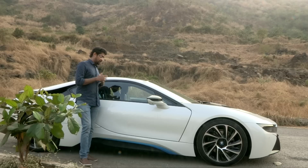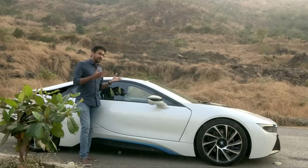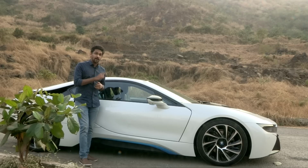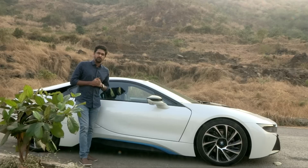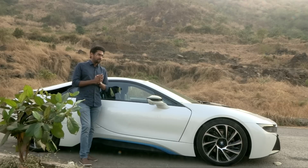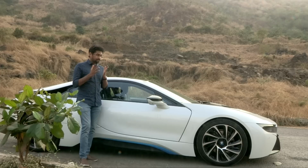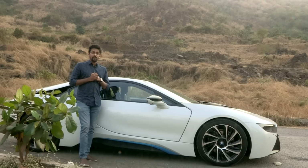What's also staggering is the overall experience, the attention that you get on the road, the kind of reactions that it draws from the public, and also the kind of unhappiness that it shows you when it scrapes the speed breakers. It almost breaks your heart, to be honest. With that, it's time to end. We've had a lot of fun with the BMW i8. This is a once-in-a-lifetime opportunity and an experience. And of course, this is something that you would relish when you drive it.